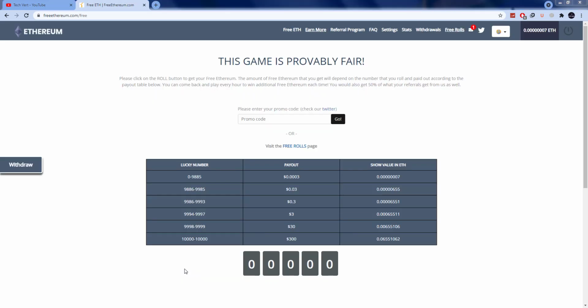How to work on this website? Read this instruction. Please click on the roll button to get your free Ethereum. The amount of free Ethereum that you get will depend on the number that you roll and is paid out according to the payout table below. You can come back and play every hour to win additional free Ethereum each time. You would also get 50% of what your referrals get from us as well.